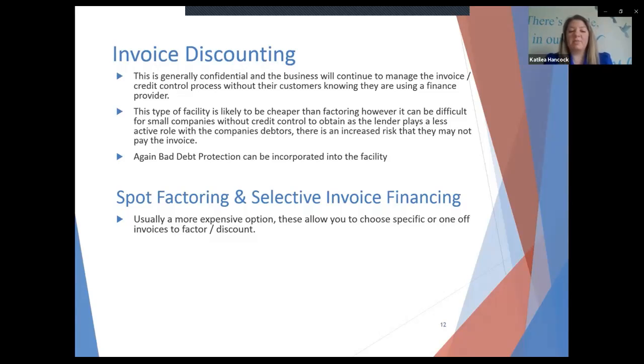There's also a facility called spot factoring and selective invoice financing. At Metro Bank, we don't do that, but there are many lenders out there that do. This is a more flexible option, but also more expensive. It gives you the ability to choose a specific or one-off invoice that you wish to factor or discount.